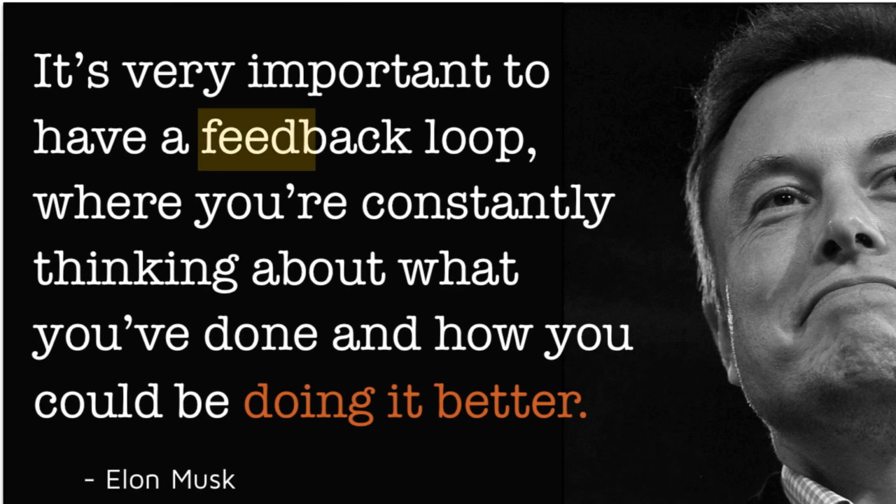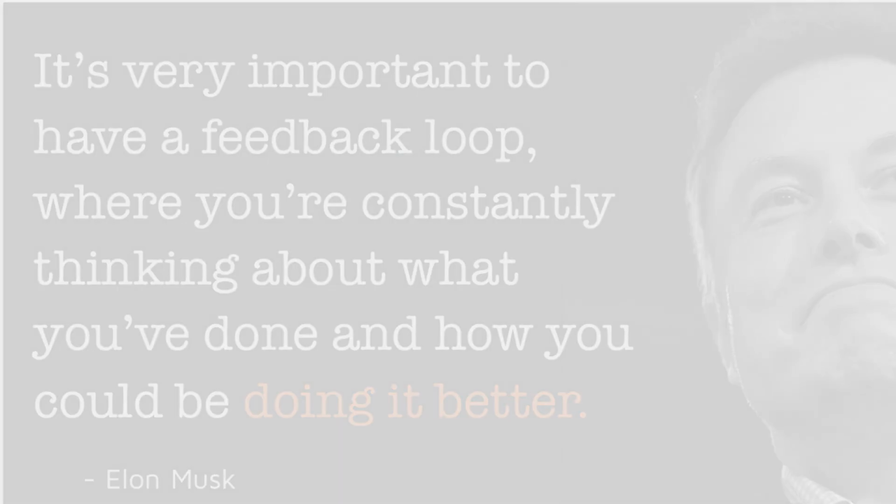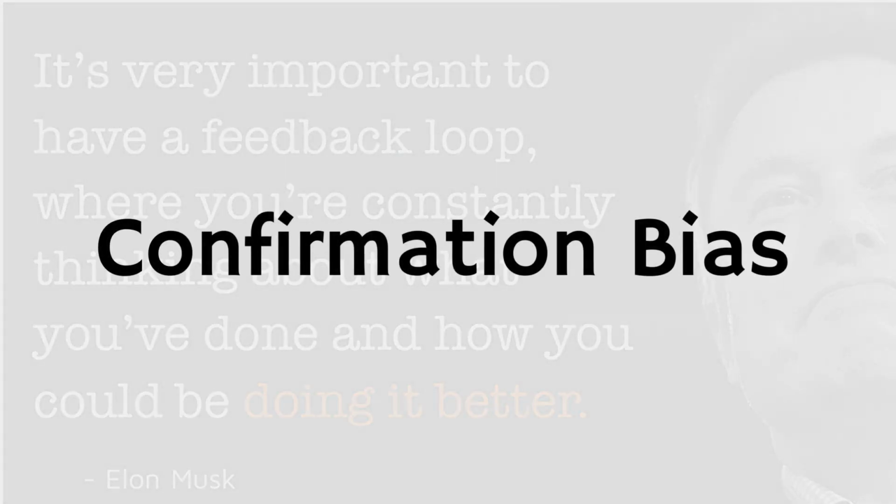Step 5 can be deduced from one of his quotes. Feedback. Even if you have enough evidence to feel comfortable in your conclusion, you should still seek others' advice. Otherwise, you could fall into the trap of confirmation bias, which is seeking out evidence that proves you are right, rather than evidence that could prove you are wrong.